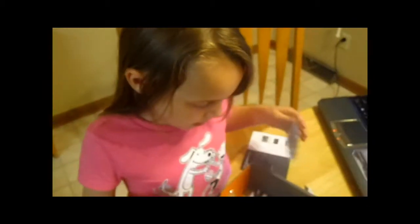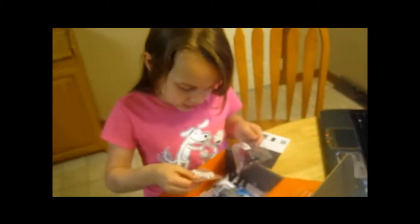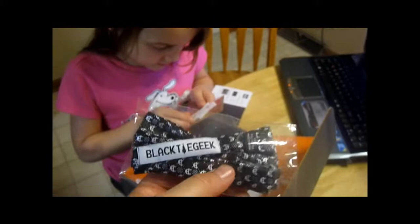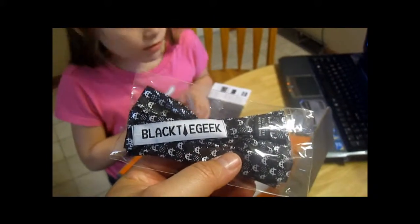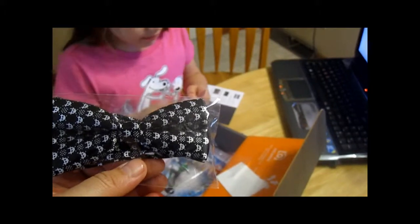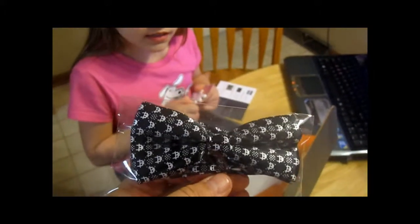I'm guessing this is something. Well, what is it? I'm not sure. Okay, well, let's take a look. It says Black Tie Geek. So what is it? A black tie? It's a Space Invaders bow tie.